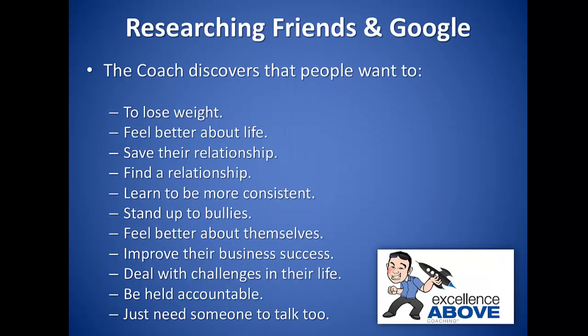And what we have here is that the coach, in this case, discovers these are the elements. These are the motives as to why people might hire life coaches. Now, these are just my own opinion. You might know way more than that, but I've just used these here as an example. So you found out that, for example, people have a range of reasons why they hire coaches.